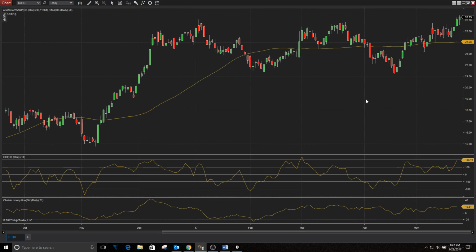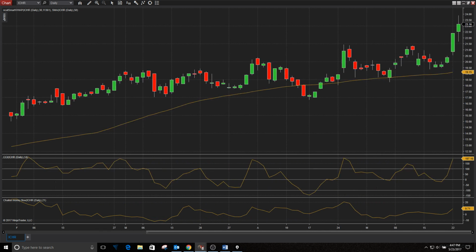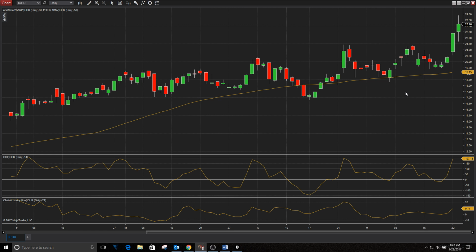Then we have Ichor Holdings. They engage in the design, engineering, and manufacturing of fluid delivery subsystems for semiconductor equipment. So it's a semi-manufacturing play, essentially. And again, we have a new breakout here from 21.50. Very strong, while the money flow has turned up, which is good. Commodity channel index bounced at the zero line, crept on higher. Lots of positive momentum. 50-day moving average here providing support down at 19.15. That's Ichor Holdings, ticker ICHR.